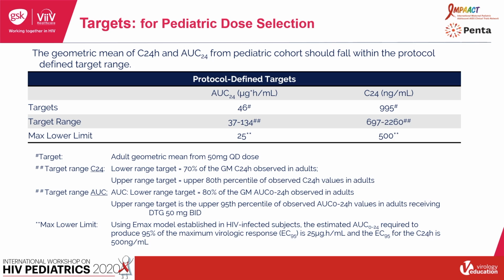For AUC, the target geometric mean was 46 with a range of 37 to 134 microgram hour per ml. For trough concentration, the target was 995 with a range of 697 to 2260 nanogram per ml. Minimum lower limits were also set. They were set based on the Emax model in HIV-infected subjects, corresponding to 95% of maximum virological response.